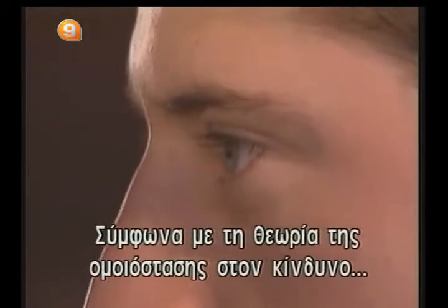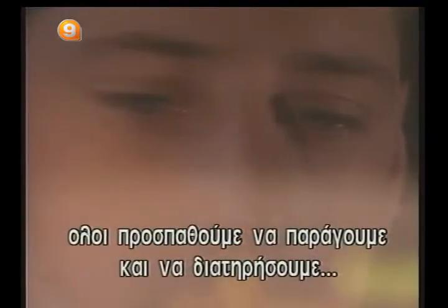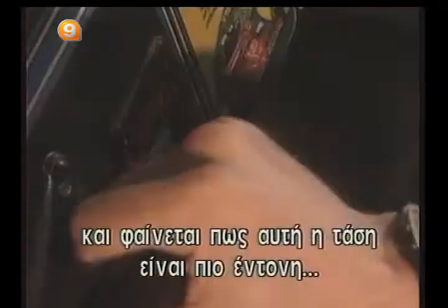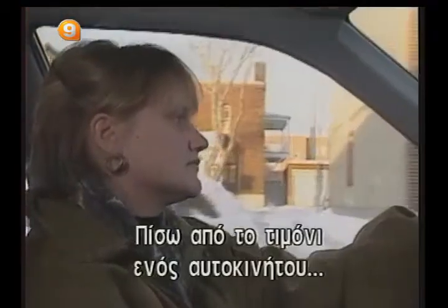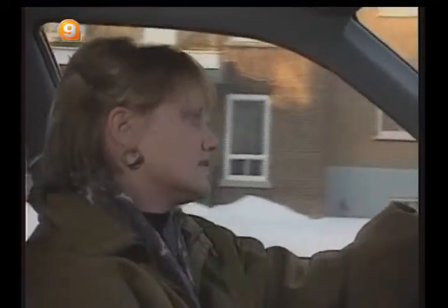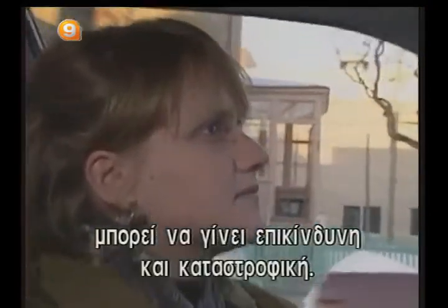According to the risk homeostasis theory, everyone tries to generate and maintain their own internal level of excitement. And it would seem that this tendency is stronger in young male drivers. Behind the wheel of an automobile, a driver has a great deal of power, which, although it produces a thrill, can also be dangerous and destructive.